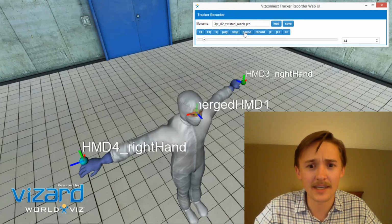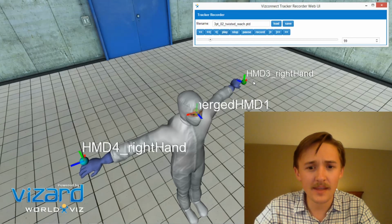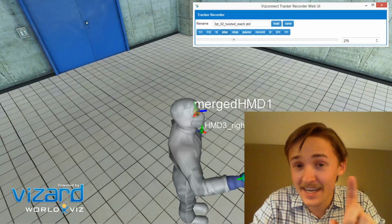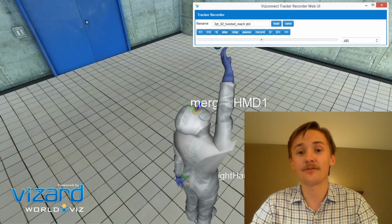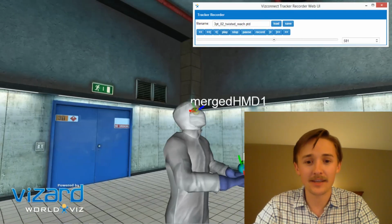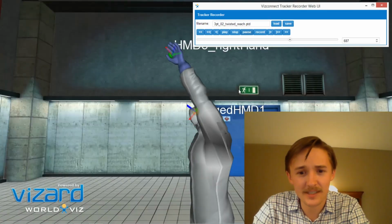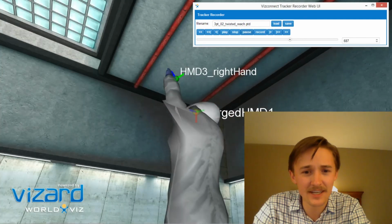So let's play this Twisted Reach and see just what happens. I'm sorry, it's not an animation. We'll play the Twisted Reach tracker recording, and we'll see the inverse kinematics in action. There it is. Let's pause this, and we turn around and see, aha, it looks like it's breaking the realism a little bit.